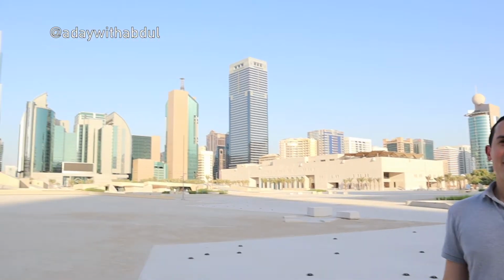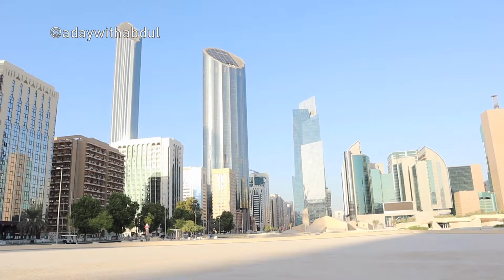Something I really like of this place, it makes me feel the care for their own heritage. They preserve all these huge blocks for the palace of the fort. Something that makes me feel pride is how they preserve their heritage and their culture. They're preserving all these forts and all these squares, even being in Abu Dhabi downtown. So I'm really proud about that.